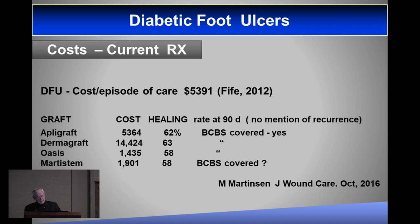Well, if you're doing various grafts, biologically altered grafts, or scientifically altered allograft or whatever, synthetic, you can see the apograft, the dermograft, and the OASIS at the lower end of the scale, a factor of 10 between OASIS and dermograft. The healing rate at 9 months without recurrence has been quoted at about 60%. And you know how expensive they are, and you know how often you have to do them, and you know they recur. And this is the problem. This is the predicate against which we have to compare a definitive treatment.